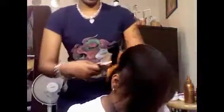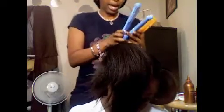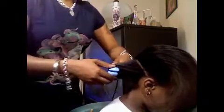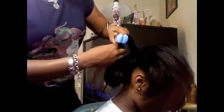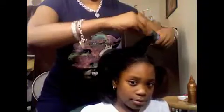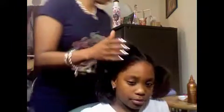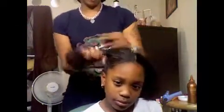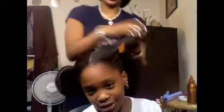So I put one side of her hair in a ponytail, and I take my Chi flat iron. Now for her hair, being that her hair is coarse, I put her setting on 160. This particular Chi goes all the way up to 180 degrees, but for her, I put it on 160. I just take the Chi, same way I do my hair, and pull it back. And I just take really big chunks. Okay, now I take this side, take this pony holder out, just pin this side up until I get ready to get to it. Then I do the same thing to the other side.